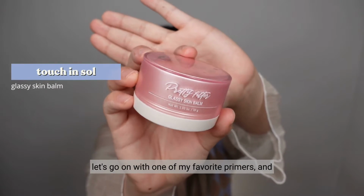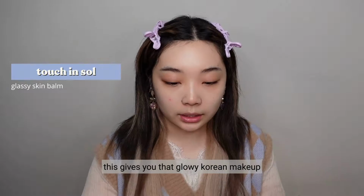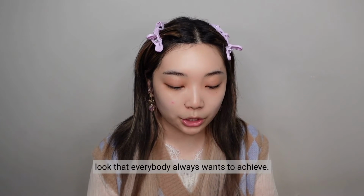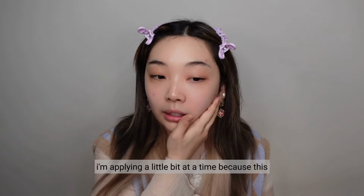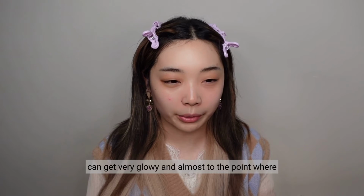Let's go on with one of my favorite primers, and it's from Touch in Sol. It's the Glassy Balm. This gives you that glowy Korean makeup look that everybody always wants to achieve. You just apply it everywhere like you would with a primer. I'm applying a little bit at a time because this can get very glowy and almost to the point where it looks greasy if you put a little too much. Now we're done with that.